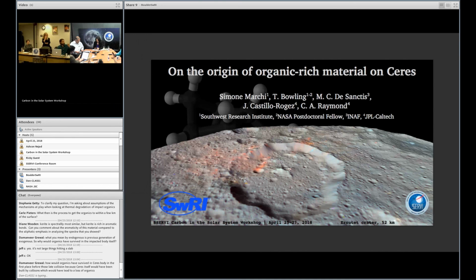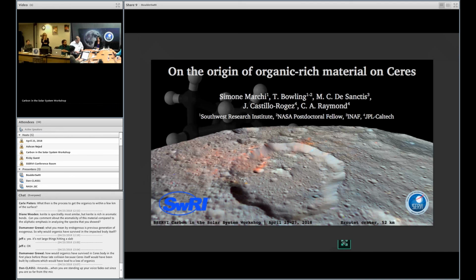Can I make a comment too? If you look into Carly Peters' work, she has been showing that when you zoom in and use the framing camera data and band ratios, these organic features relate to younger, fresher craters, so they've been recently exposed. So you could have a large region that's organic rich, where the organics at the surface space weather away, but then landslides and small impacts excavate smaller subsurface material and throw it up on the surface.